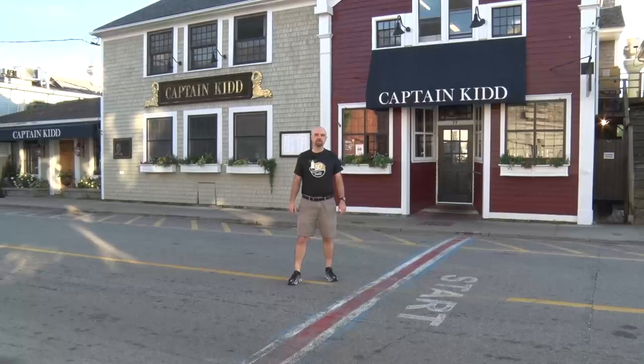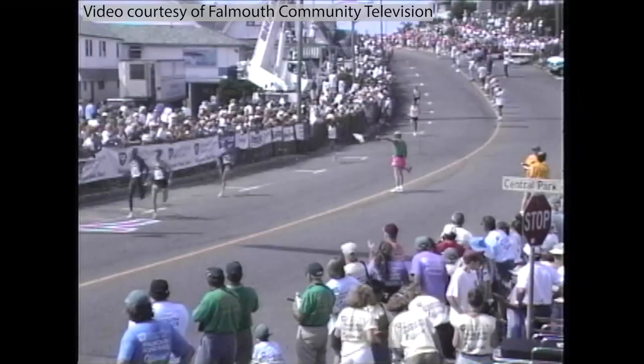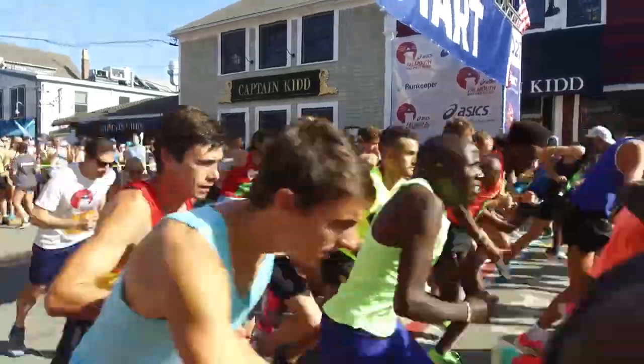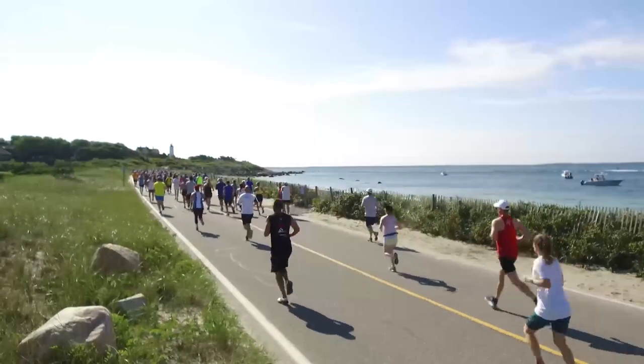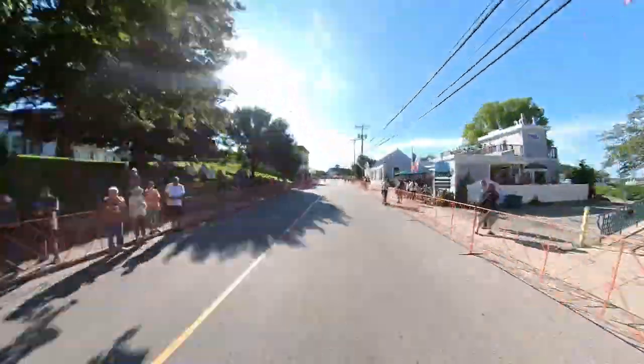Welcome to the 50th running of the ASICS Falmouth Road Race. I'm here in the village of Woods Hole in Falmouth, home of the starting line for runners. Since 1973, the race has become one of the premier running events of the summer season and draws an international field of Olympians, elite runners, and thousands of recreational runners out to enjoy the scenic seaside course. Here begins our tour. It's 7 miles from here to the finish line in Falmouth Heights.